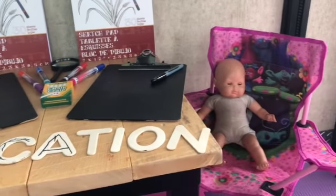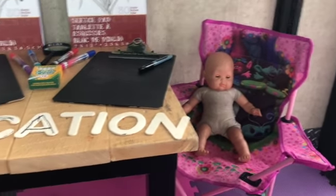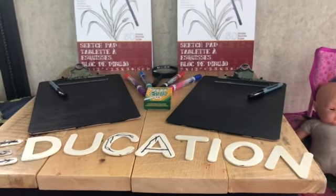Oh god, these dolls that have the eyes that open and close are so freaking creepy. Anyways, she loves her doll, so I gotta let her play with that. That's basically what it looks like.